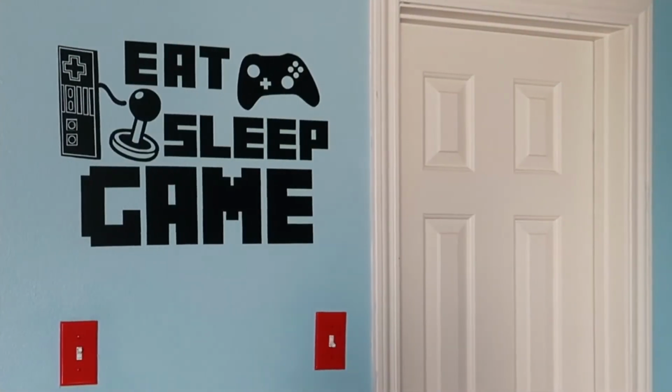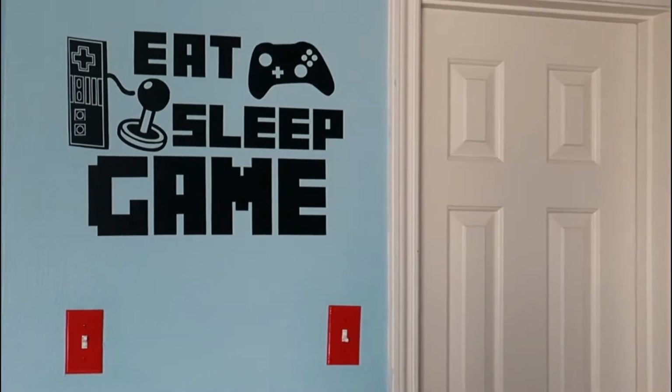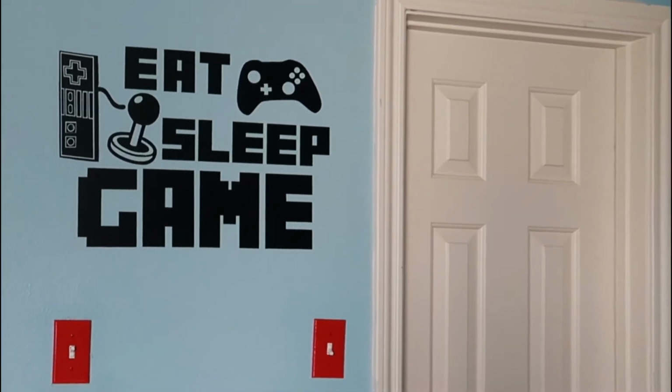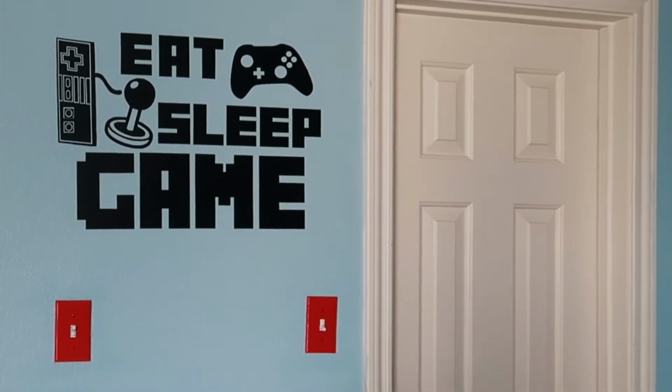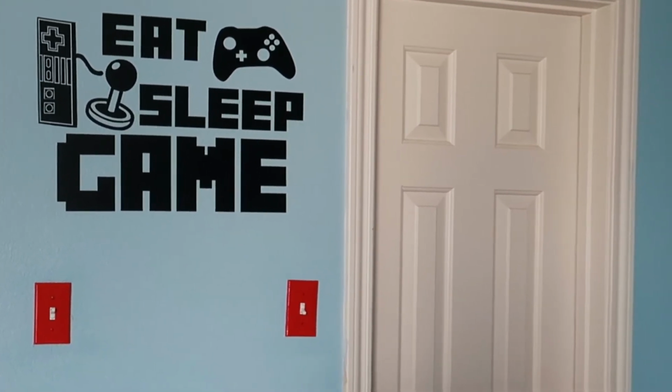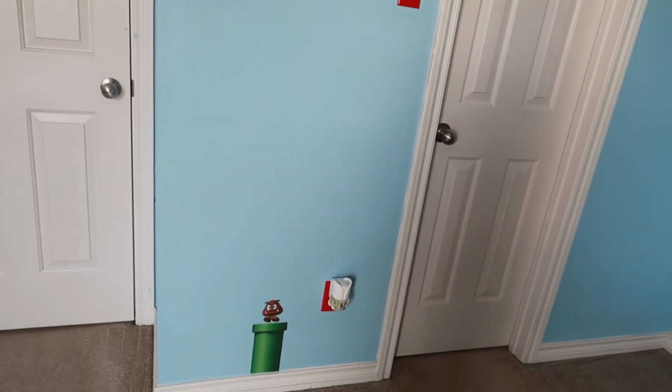Y'all, I thought this would be perfect for his room because he loves playing that Nintendo Switch. I actually bought it from Amazon for $9.99, I think. Yeah, I paid $9.99 for the wall decal. And then I also bought those red light switch plates from Amazon. So this is what this part of the room looks like.